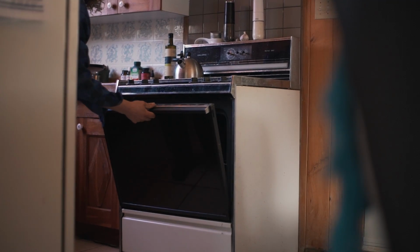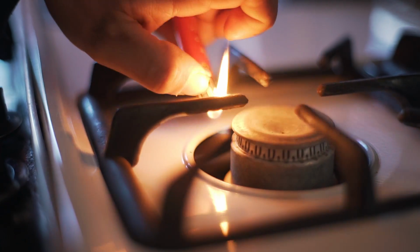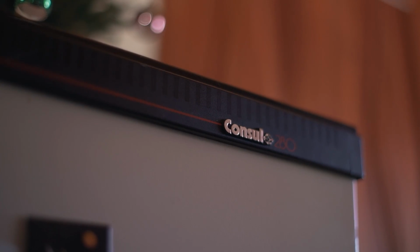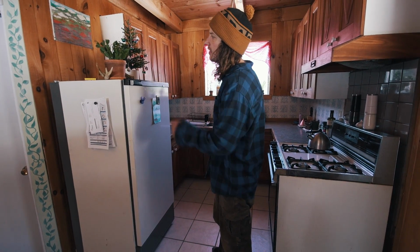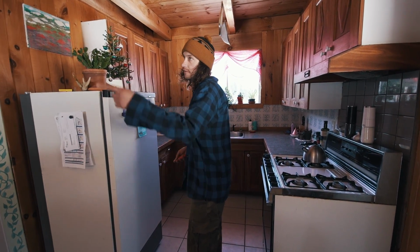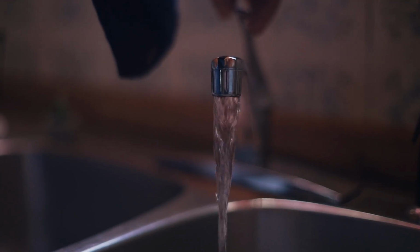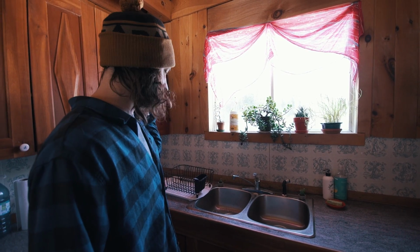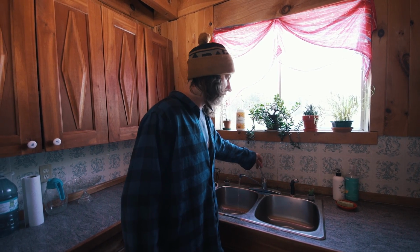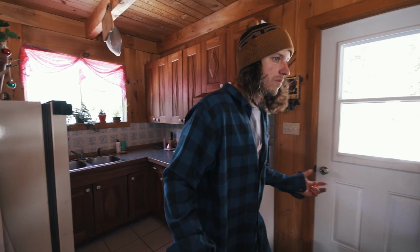In the kitchen we have a propane stove and oven. We just light it with the lighter and it works perfectly. The fridge is propane too and works very well. The only thing with this propane fridge is you need to clean the chimney about once a year, so it burns clean. And I have my monitors for carbon monoxide. The sink has water from the surface well we have down outside, and it's perfect. We have cold water and hot water, and besides that it's a normal kitchen. Small, but we can cook and do whatever we need.